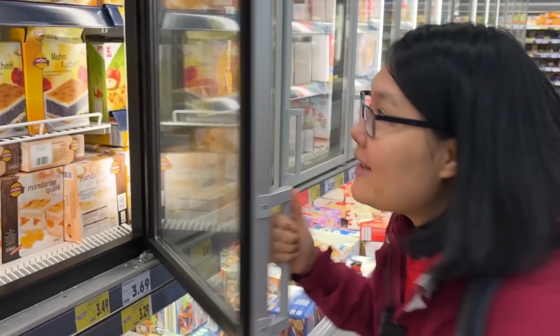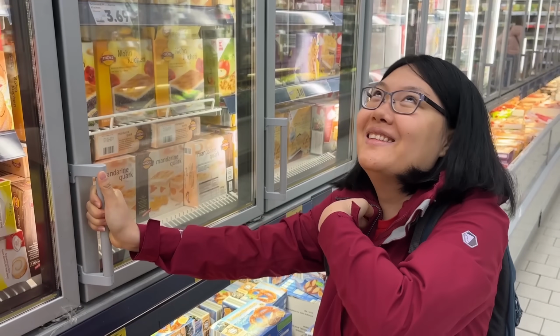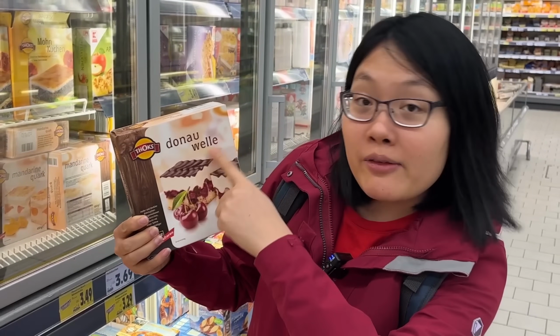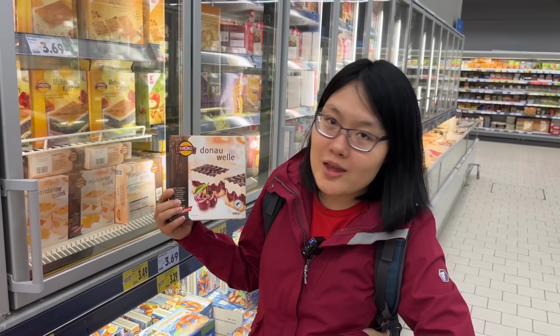A little sneak peek. This is gonna be the cake I will bake today, Donauwelle. But mine will be better because it is freshly baked at home with a lot of love.